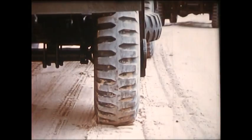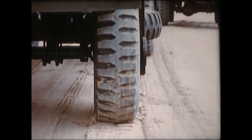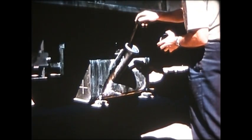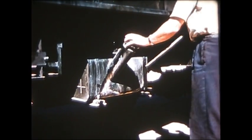The road wheels carry 12 by 20 tires, which prove their worth in mud, snow and sand trials. The dual 20-gallon petrol tanks allow a maximum range of 300 miles.